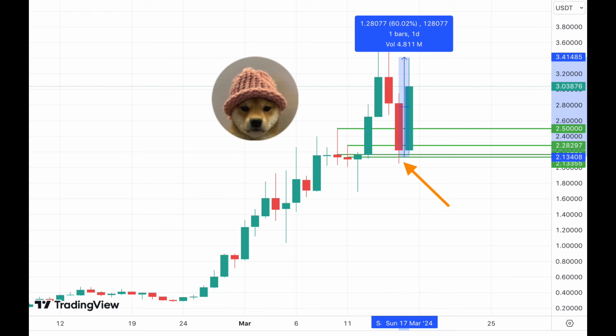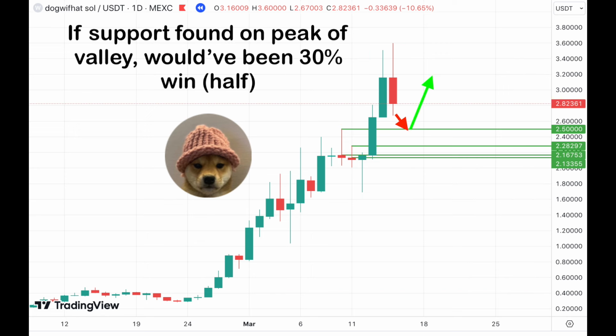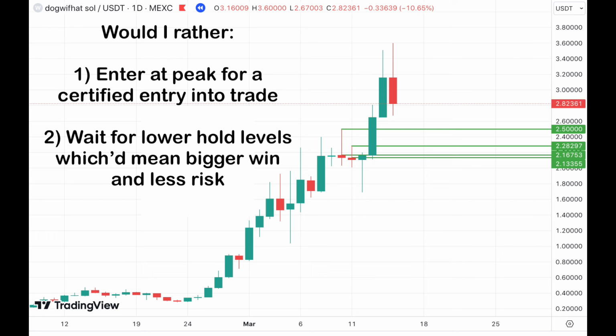But this scenario allows me to address a very important question some of you may be asking. It's easy to say now that if you just bought WIF on the close of the body you'd have a 60% spot trade win in just a day. But as we also highlighted earlier, valleys are important to consider. So what if price action didn't get down to the body and instead found support on the wick of the valley, resulting in half the win at 35%? That is something you're going to have to figure out yourself.